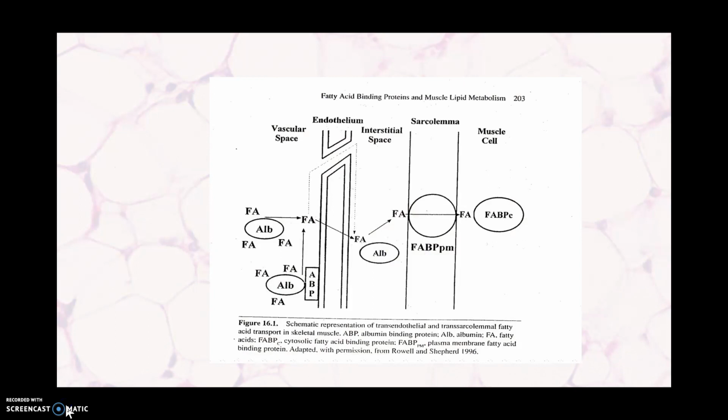Okay, so you can see here when we're talking about the uptake of fatty acids, the fatty acid again is bound to albumin mainly as we circulate through the bloodstream. But the fatty acid has to pass through the following layers, which is up here in this diagram for you. So we're in the bloodstream here. The fatty acid is attached to albumin.